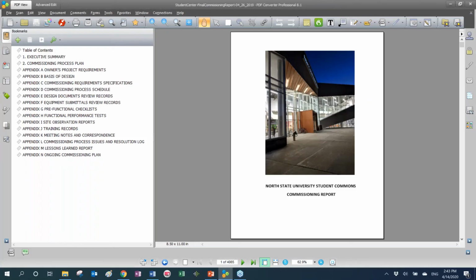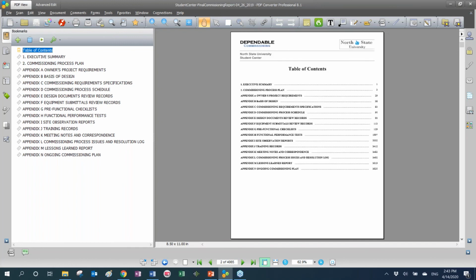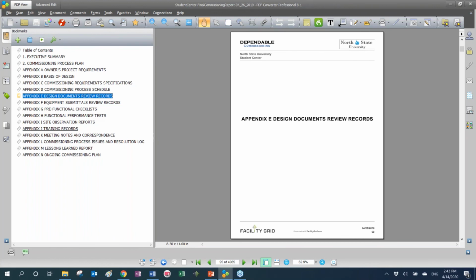So just to show you as an example, when you do that, Facility Grid will produce for you a version of the report that is ready to be delivered to your client. It will require no additional work on the part of the person putting the report together. So it'll have the cover page, it'll have the table of contents, and then obviously all the bookmarks. You can navigate from one section to another. Issues are linked to tests, tests to issues. Then also those same issues are linked to the allocation in Facility Grid and so on and so forth.